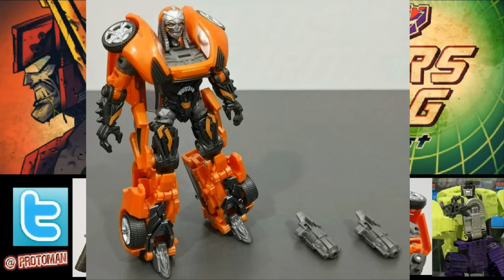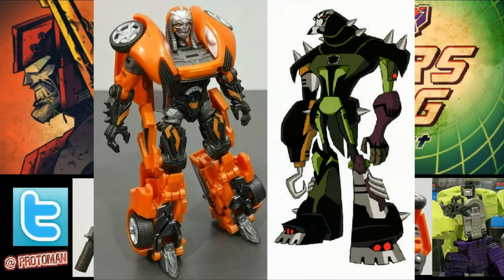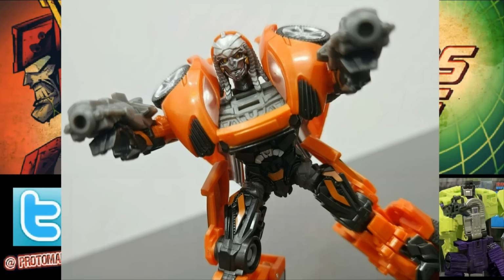She comes with two guns, and she gives me a very animated Lockdown vibe with a robot mode with the spikes and stuff, really trying to tie her to Lockdown, who was obviously a character in the movie too, but that had a different design from Lockdown in the animated. But I see what they're trying to go with there, with some uniqueness. And I dig how she looks.